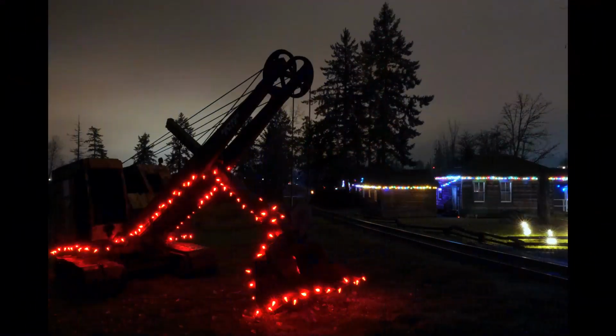Here's another view of this long upgrade, this time seen from near the diamond, with that lovely piece of lit up heavy equipment in the foreground.